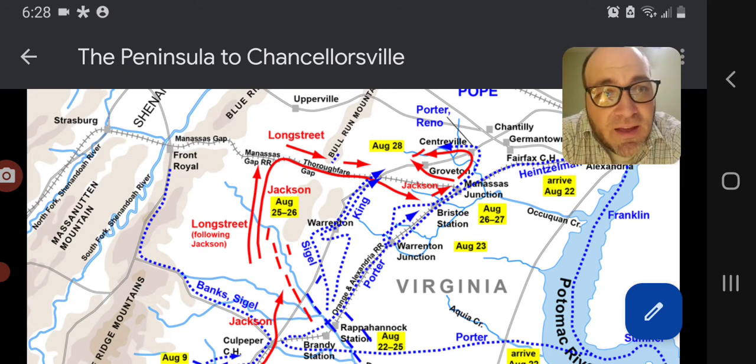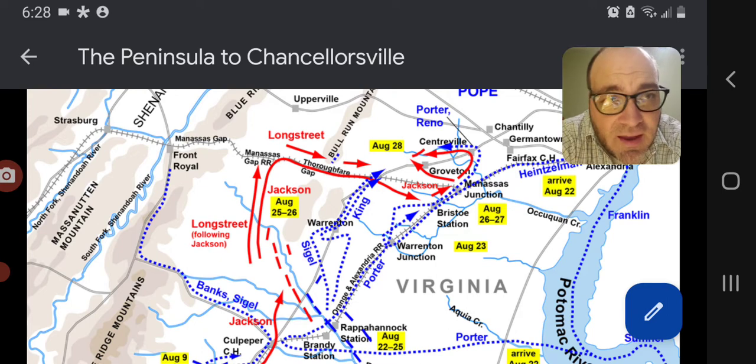And so they got attacked by Jackson, and then they didn't retreat. They actually formed up and fought Jackson to a standstill all day. It was a pretty interesting little engagement. Nobody really won that one. And the next day, Pope lined up his troops and decided to fight Jackson, but he had no idea that Longstreet was also coming from that flank.